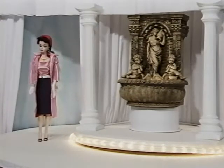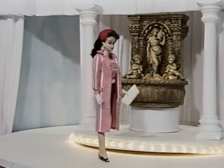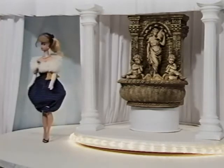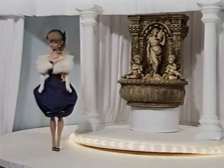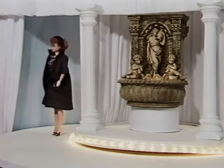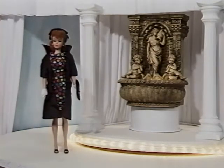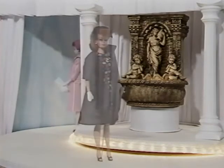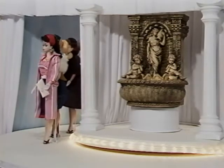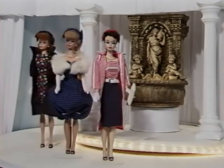From 1959, fashion number 968, Roman Holiday. One of the most famous of all the Barbie fashions, the bubble dress, fashion number 964, Gay Parisian. The classic fashion number 971, Easter Parade. Found only in the 1959 catalog, Roman Holiday, Gay Parisian, and Easter Parade.